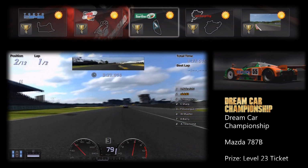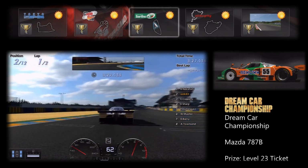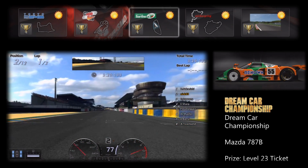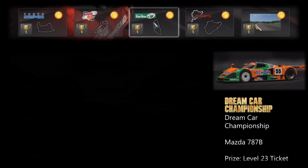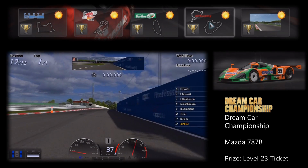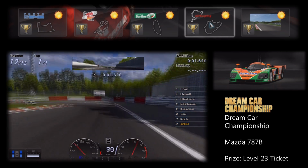I normally show the whole lap, then the overtake on the first and the last lap, but the overtake on first was right at the end of the first lap, so I figured, what the hell, we'll just leave it there. So that was basically the whole lap there of the South, and I take first at the very start of lap 2. And we move on to Nürburgring.